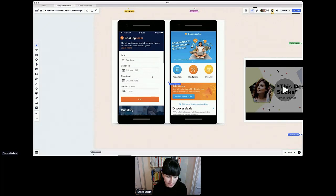But when they then tested those designs with local users in Indonesia, people thought it was a scam because they were used to websites and digital applications that had a lot of color and showed happy people, showed life. And when they saw something unfamiliar, they thought, no, this can't be real.